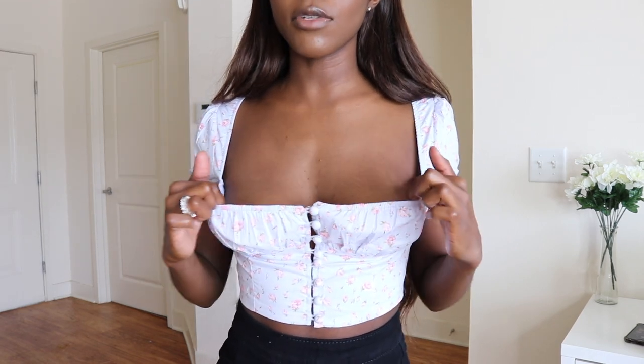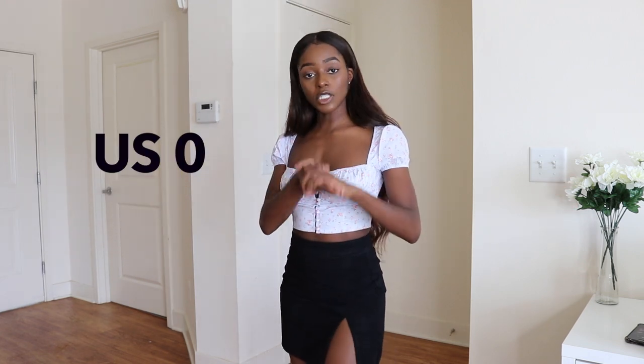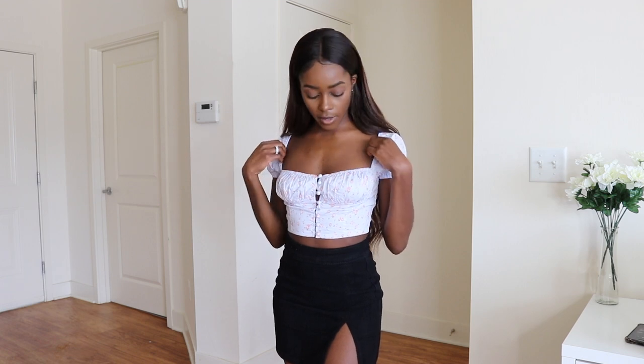So you're gonna get stretch right here at the bust area, which is good for my bigger chest space. Stretch here in the shoulders, which is good. Stretch in the arm right here, which is good. But right here is where you're gonna have to get your size. So I like this top, it fits me really well. I got this in a US size 0 and I'm happy because I didn't want the bust area to be too big for me. Like 8 buttons here, but it's really, really quick and easy.